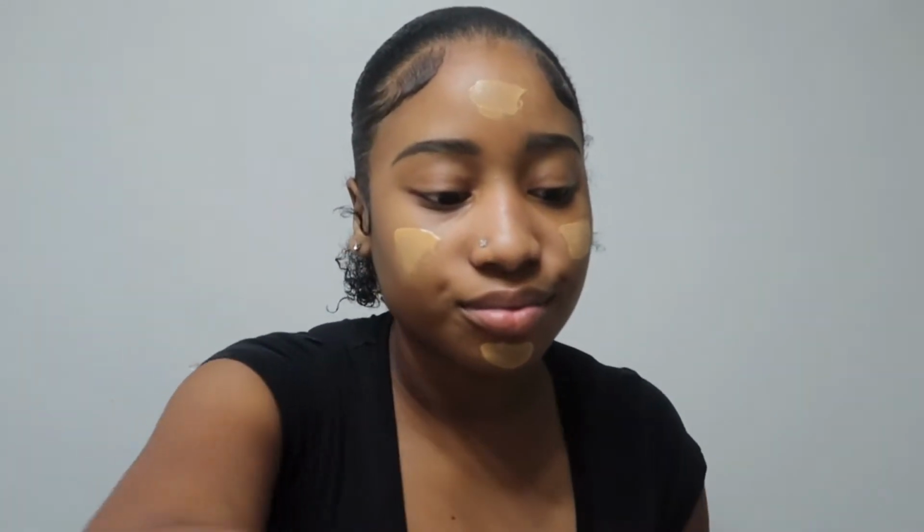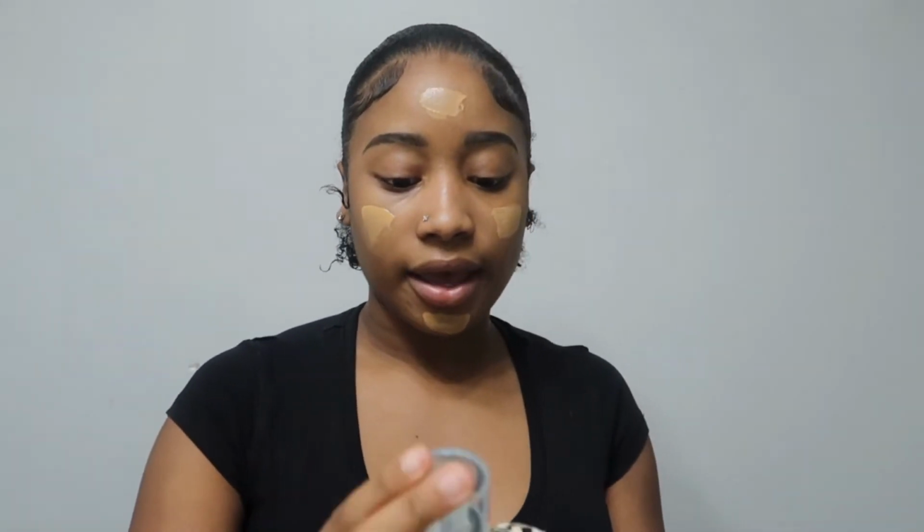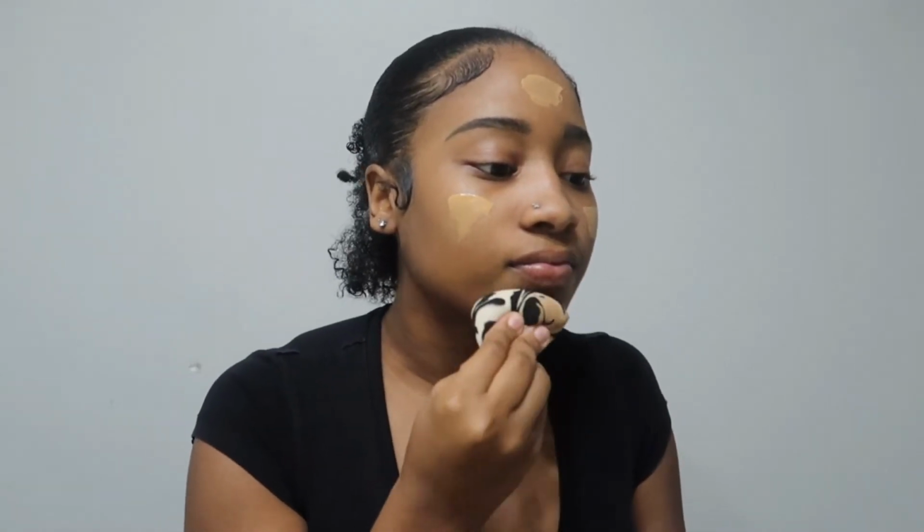And yes, this is how it's supposed to come out, but it always comes out in the little stick thing, so. That's just how they put it on. So, I take my Milk setting spray. I spray my sponge, just a little bit. And then I go in with my foundation.